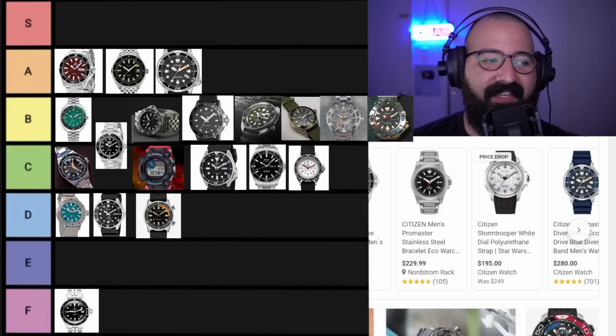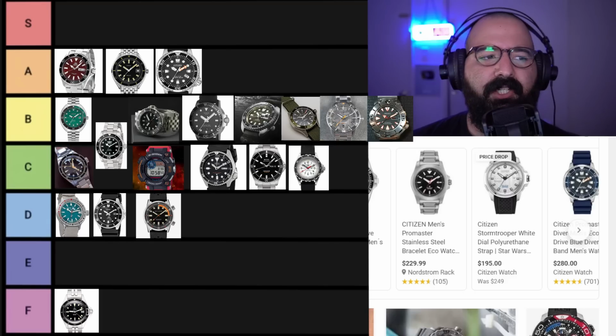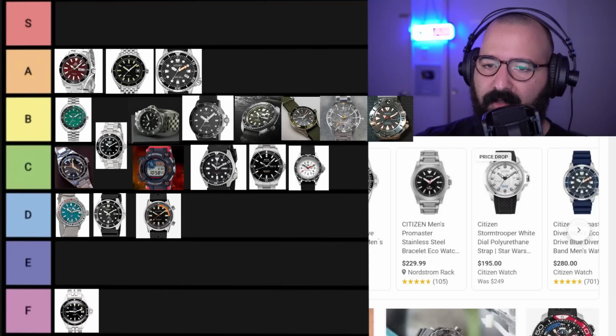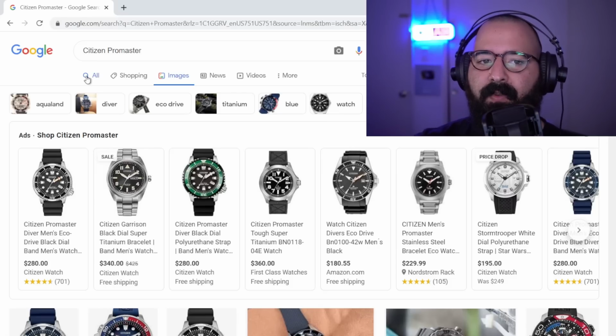I honestly think that this is an A tier watch, and I wanted to finish up the list with a positive one. This is a really solid watch. A tier, Citizen ProMaster Diver. Good job. Always working. Super tough, and you can rely on it, and that's kind of what you want with divers under $1,000, right? These are tool watches.